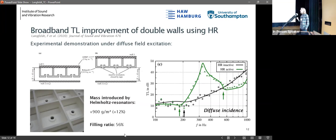It's a diffuse incidence, so a practical, typical excitation. And the improvement is quite broad. It goes from almost 200 hertz to 600 hertz. You can also see, highlighted by these arrows, that the mass-air-mass resonance frequency is slightly reduced by introducing these Helmholtz resonators. And this is just by adding 12% of mass, which is quite tremendous.